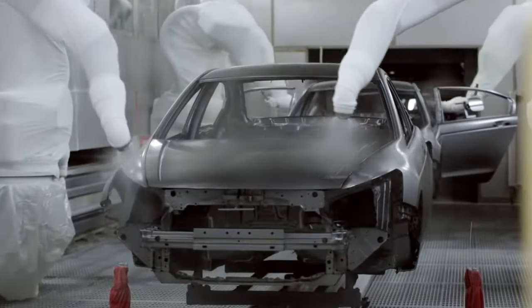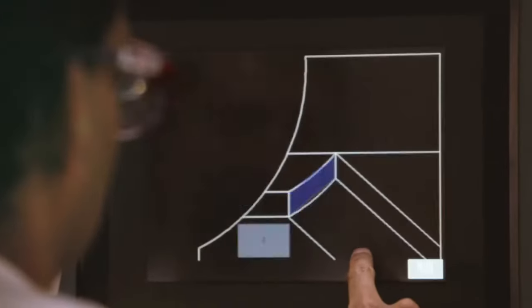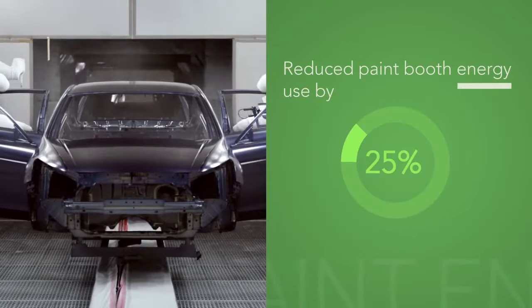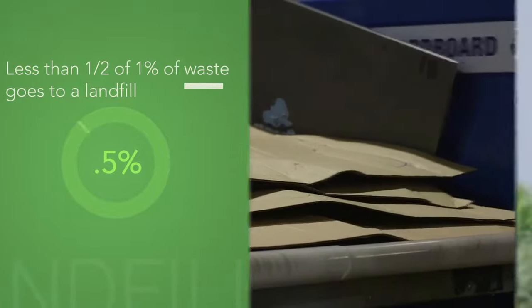One of our key focus areas has been to try to optimize our paint energy usage. We came up with a new control system to basically control conditions within our painting booths. That has allowed us to reduce our typical paint booth energy use by about 25%. There are also other environmental impacts that we pay attention to. Today, we're sending less than 0.5% of our total waste to any kind of a landfill.